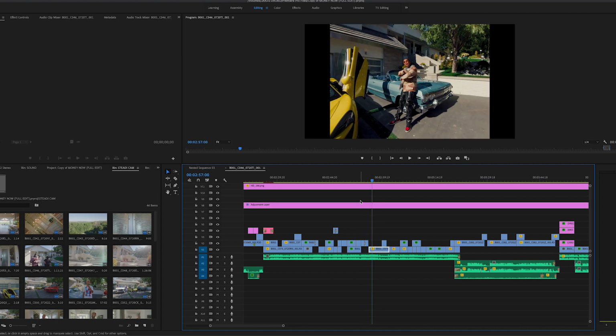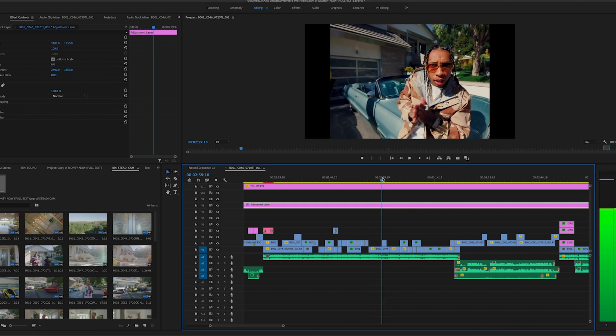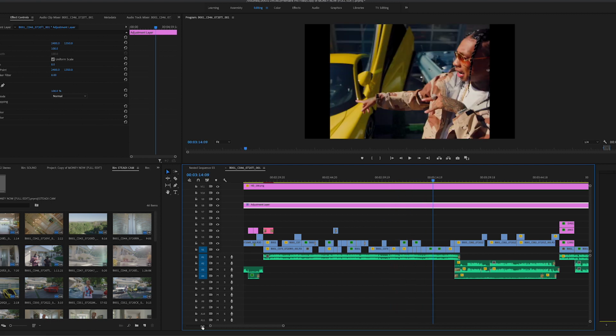If I toggle this on and off for you guys, you can see what I did color wise. So levels and then the color. So there's the raw footage and then here's the color. Let me do one more here. Raw footage, color. So pretty straightforward color. Just add a little pop in the color, a little blue in the shadows, a little contrast, just to give it a little bit of a colorful vibe, but nothing too crazy.